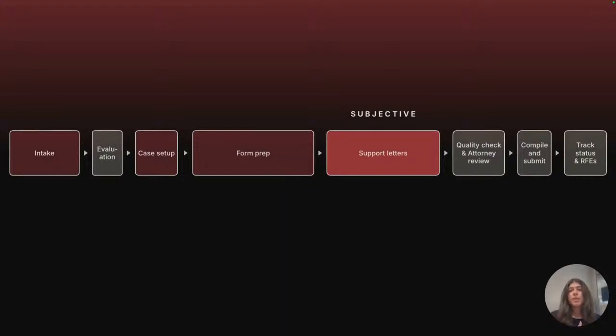Shifting gears a bit, what we just saw was a more subjective use of AI, like drafting a support letter. That kind of task is relatively easy to do with generic AI tools like ChatGPT, and often costs next to nothing. But when it comes to the more objective tasks, like preparing immigration forms, things get a lot trickier. AI hasn't quite mastered this yet.